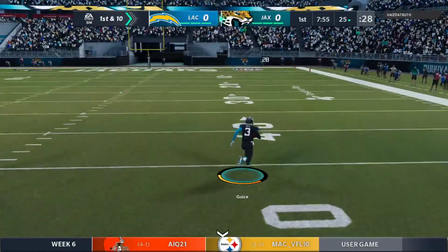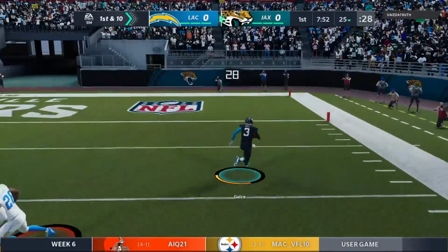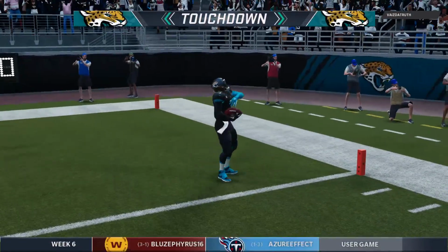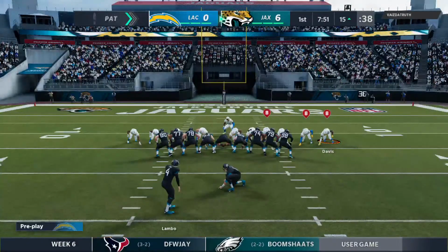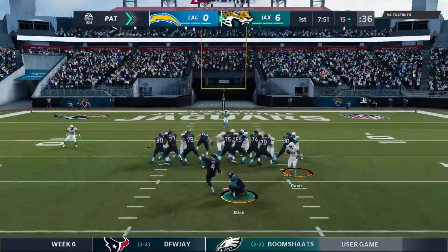Space to maneuver at the 40. The 40. 30. 10. Touchdown, Jaguars. A great effort there, hitting double digits with his 10th touchdown of the season. And the Jags have taken the early lead.